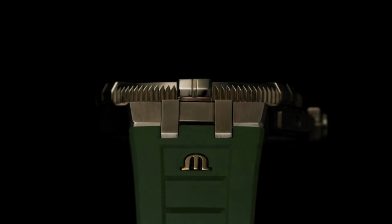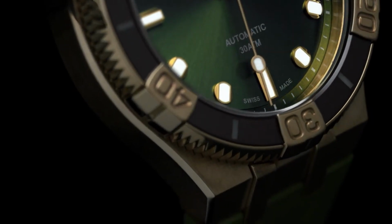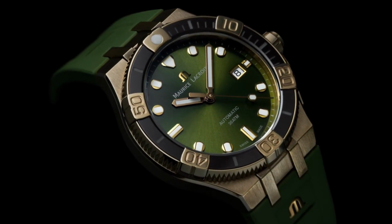Case thickness 38mm. Dial anthracite sunbrushed. Strap material black rubber. Easy strap exchange, yes. Pin buckle in bronze. Movement automatic ML 115. Functions hours, minutes, and seconds. Date at 3 o'clock.